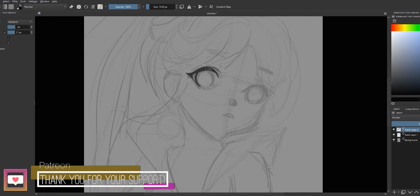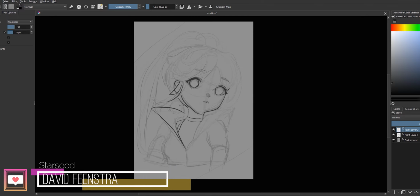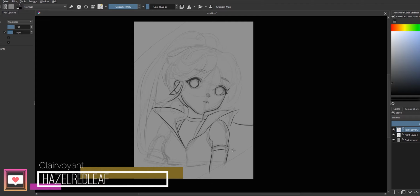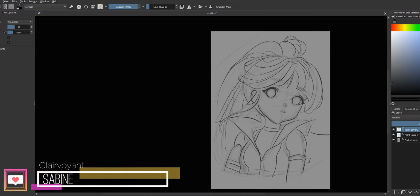Anyway, I started with a sketch, as you always do, and while I did struggle with the line art, I got it as good as I could before realizing that the majority of it was gonna get painted over. Can you tell I love line art?